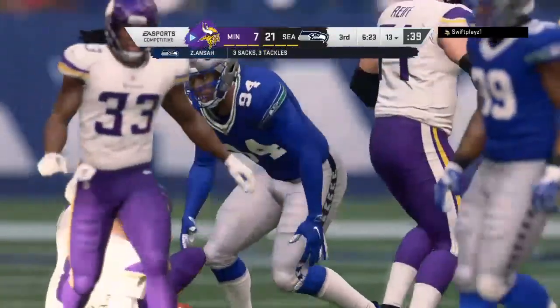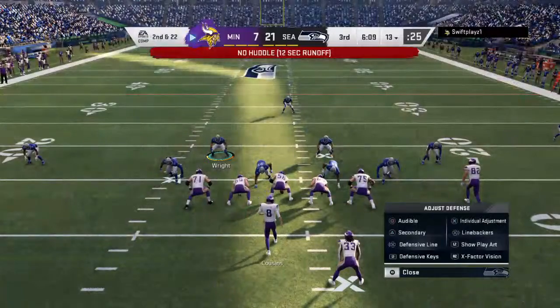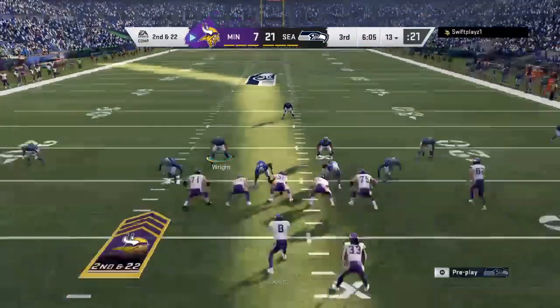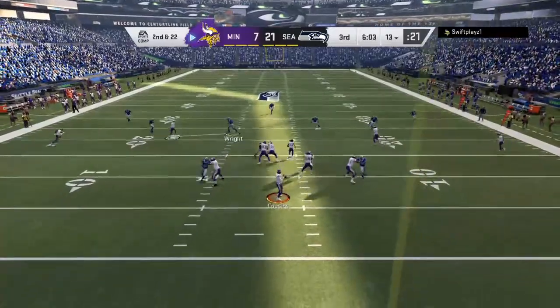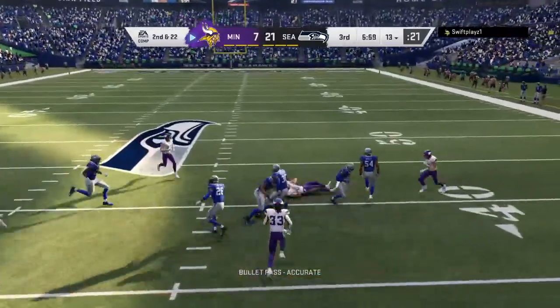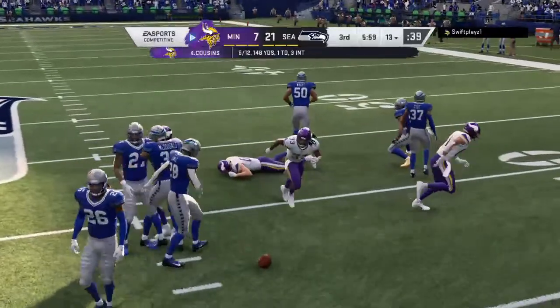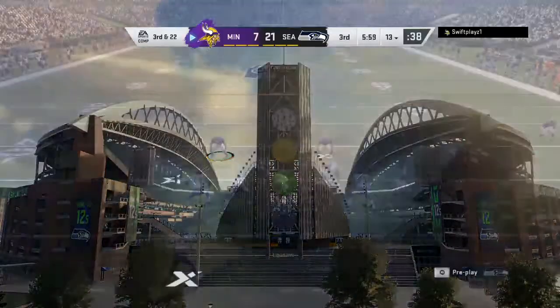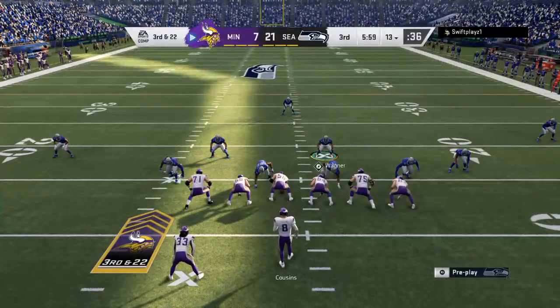Nowhere to escape, and he goes down. Ezekiel Ansah giving him once again his 3rd sack of the afternoon. After the sack on first down, Cousins. The amount of sacks that they've absorbed in this game is absolutely extraordinary. Let's just face it. This offensive line, flat out, cannot handle this pass rush. It's been demonstrated time and time again.